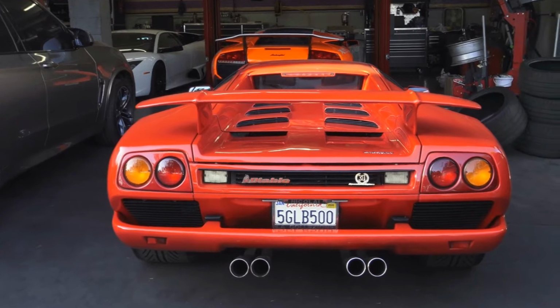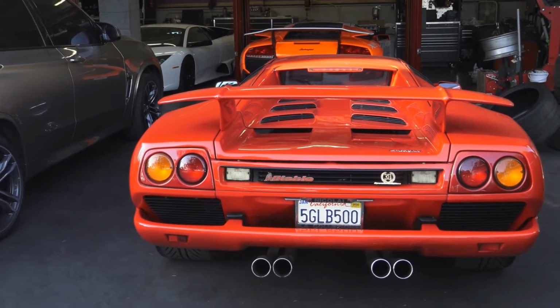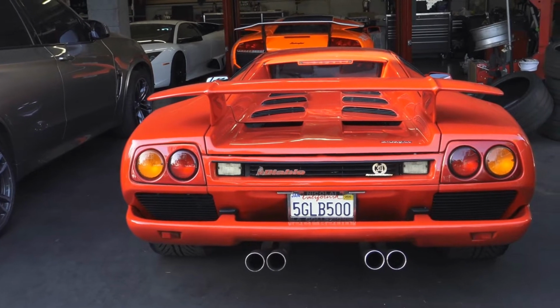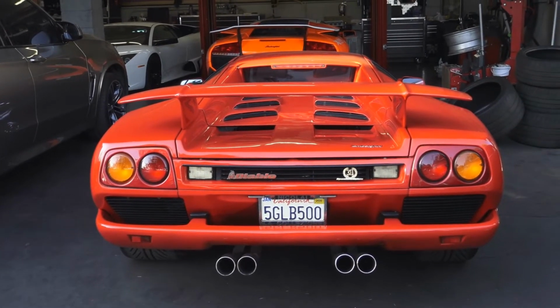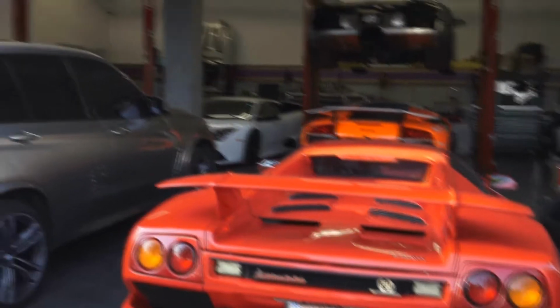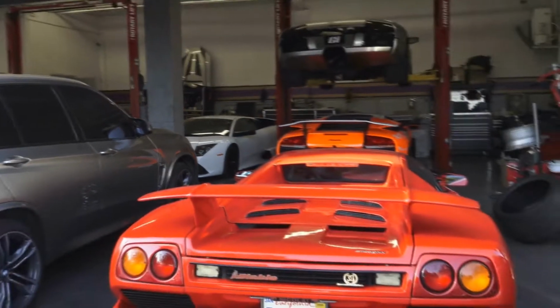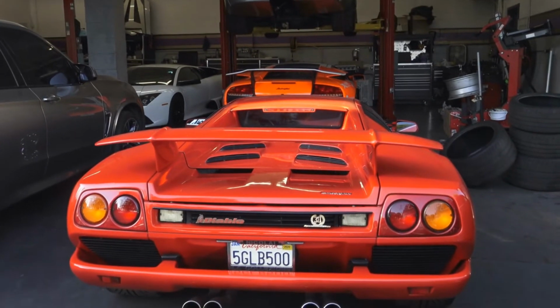This is, as one may guess, the successor to the Countach. So yeah, this is a first generation Lamborghini Diablo, the successor to the Countach and the predecessor to, bam, the Murcielago, which we got two of right here.